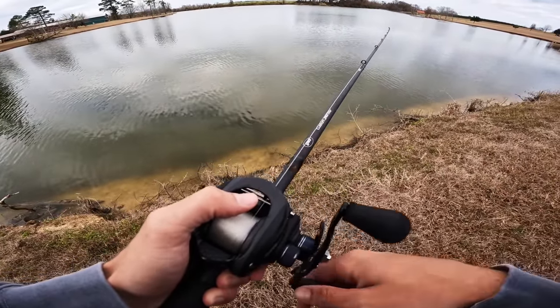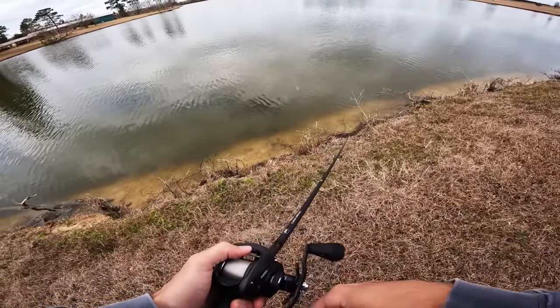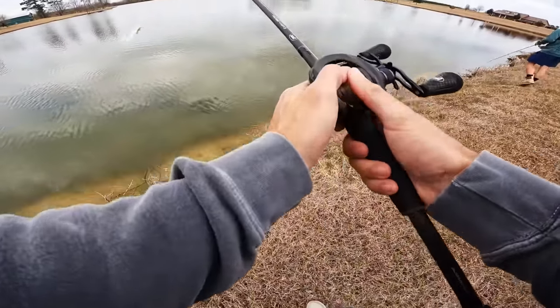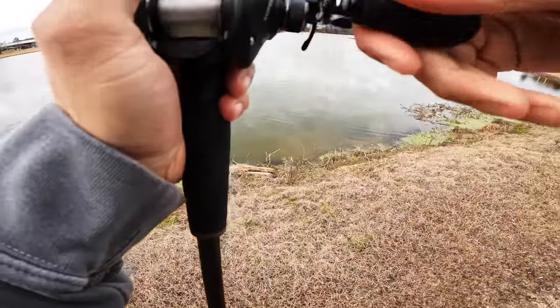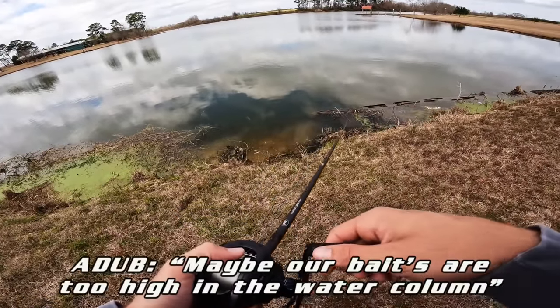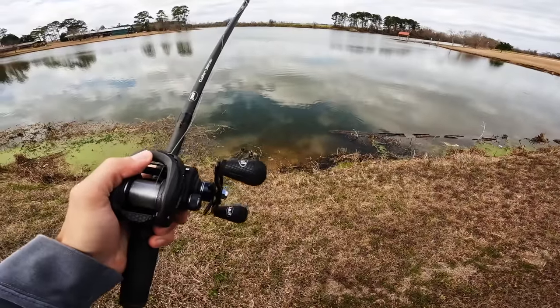Like you got bit? I don't know what that was. Something could have tapped the tail. That was weird, actually, Adam. That bait's perfect for the clarity of the water, too. I think it's just right place, right time. I don't know. Or maybe our bait's too high in the water column. I don't know. I'll let it sink a little bit more. Let's see.